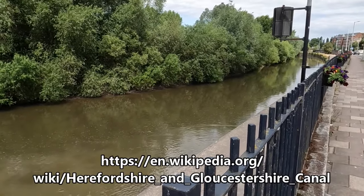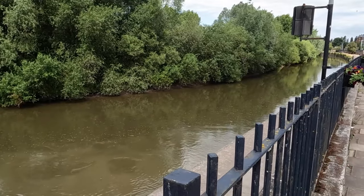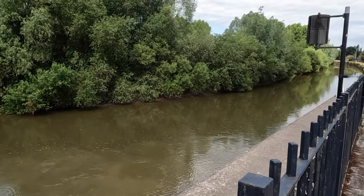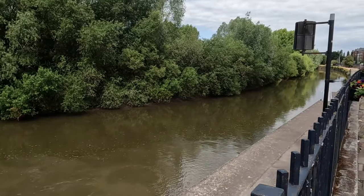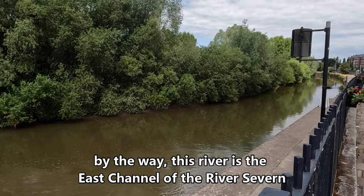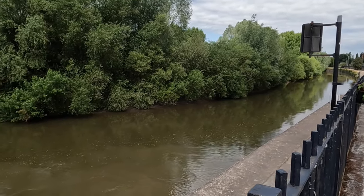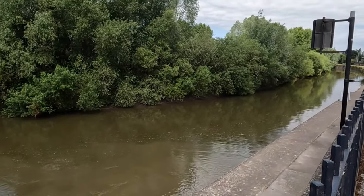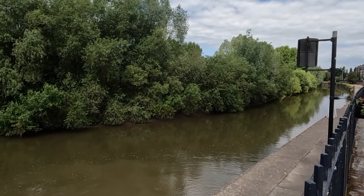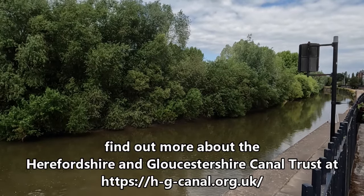It's about a mile up from here, I believe, on that side. I'm going to have to ride up this road a little way to find it. And it's under restoration at the moment. There's a great project underway to try and restore the whole thing from Gloucester to Hereford. It's going to take some time, I think, and a lot of money. But I know they're trying very hard, and I'll put a link to their website on the screen for you.